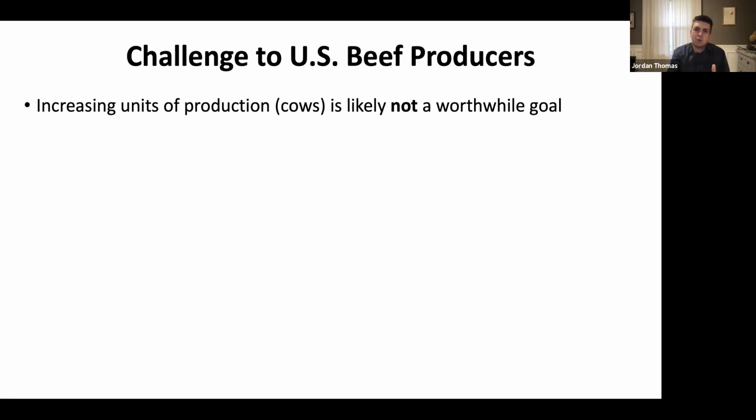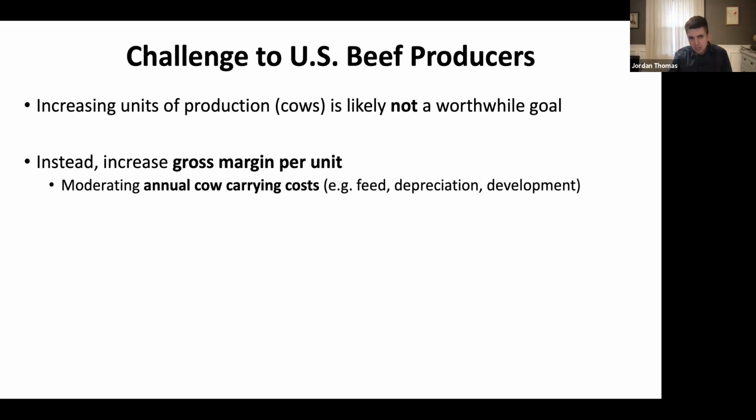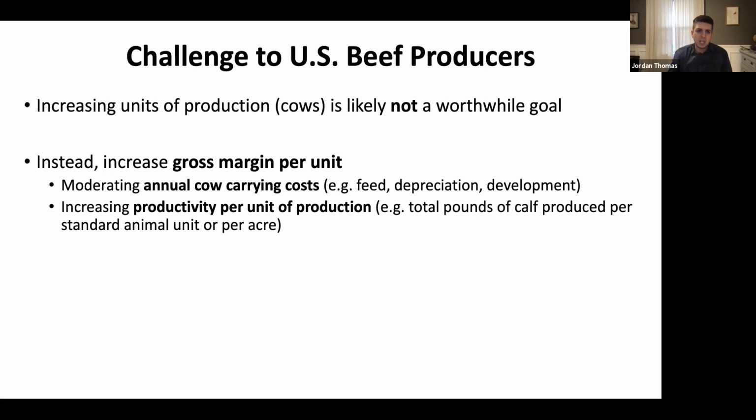I don't think that's how we make a profitable operation, is necessarily to get bigger. Instead, I think it's to increase that spread between income and cost of production. So increase that, what in financial terms we would call gross margin per unit, revenue minus costs of goods sold. So we do that by moderating annual cow carrying costs, which is feed. Cow depreciation is a major one, and a lot of our cost structures, we just don't always see it. Development costs of females really can factor into that as well.